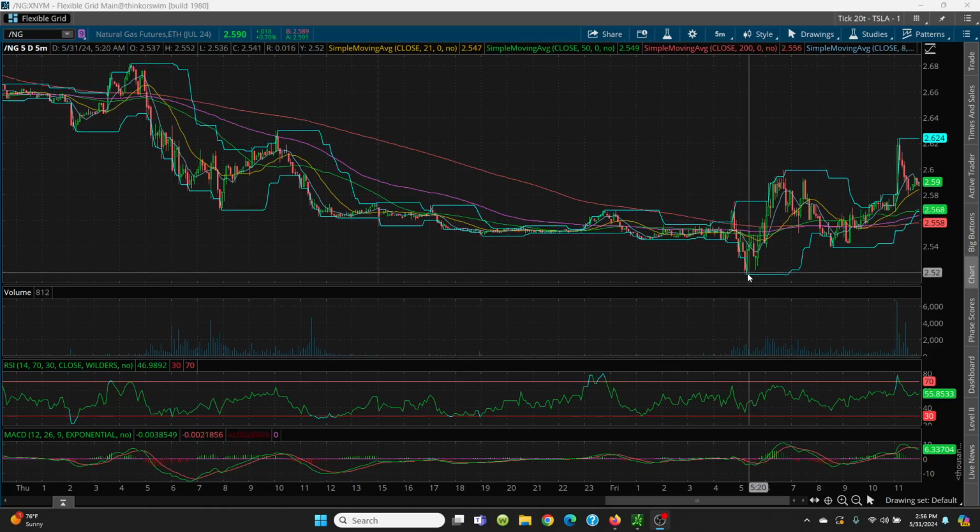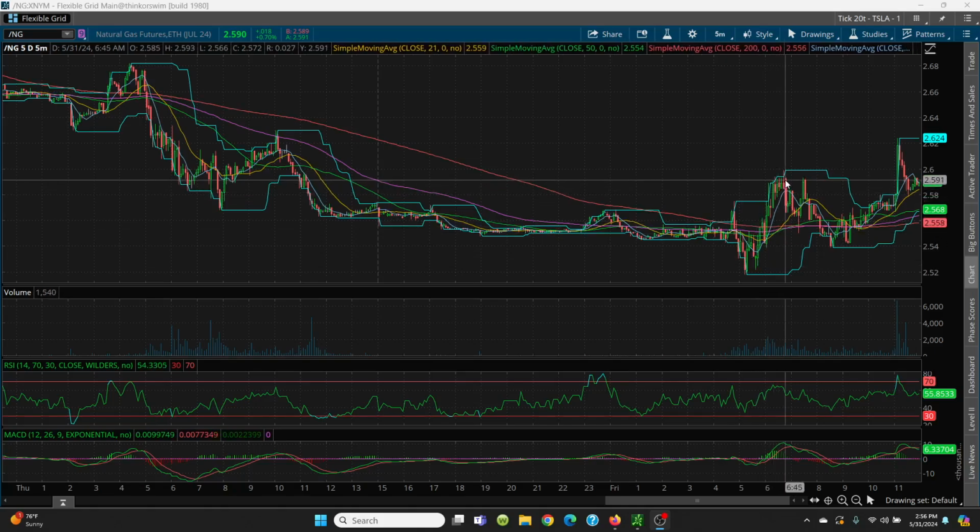Anyway, we had that downside here of 2.51. Sorry about that. 2.51, and then we had that retest of 2.52. That was my buying opportunity here, and then we ran all the way up here until we get this red candle, and then I was out. Especially on Fridays, I'm very, very quick. I don't even hold it. I just, boom, I'm out.